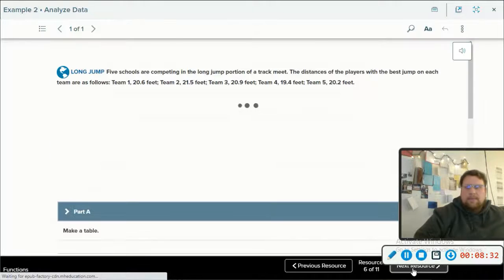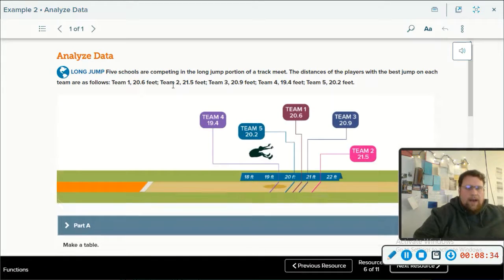I want to analyze some data now. 5 schools are competing in a long jump portion of a track meet. The distances of the players with the best jump on each team are as follows. Team 1 was 20.6 feet. Team 2 was 21.5. Team 3 was 20.9. Team 4 was 19.4, and Team 5 was 20.2 feet.